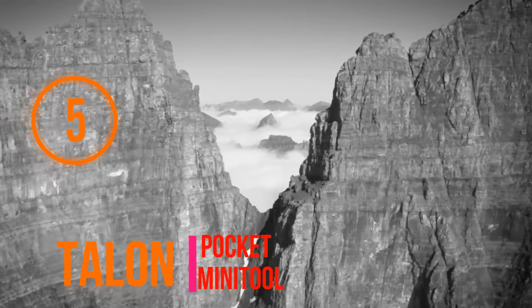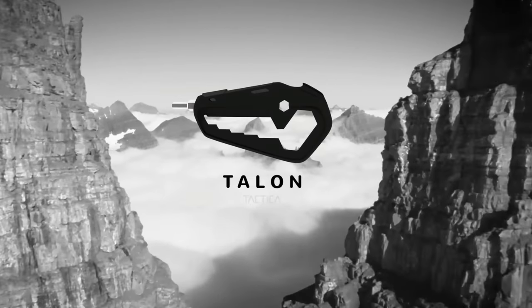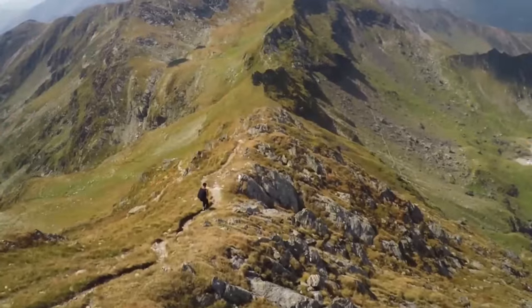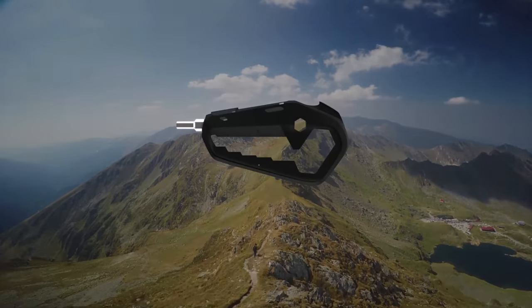Wherever life takes you, carry the perfect backup plan. The portable, versatile Talon by Tactica. Modern life presents challenges. Work, sports, adventures, small things can easily blow out and become big. Talon helps keep the small things small.